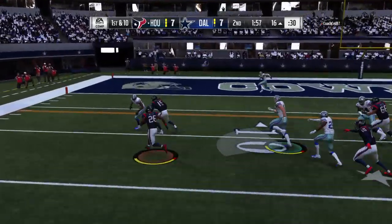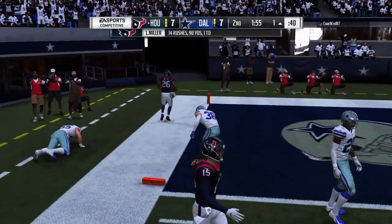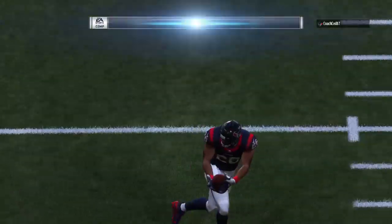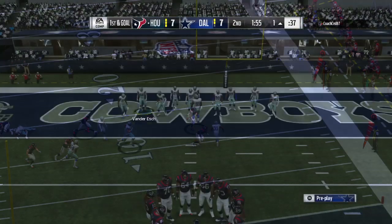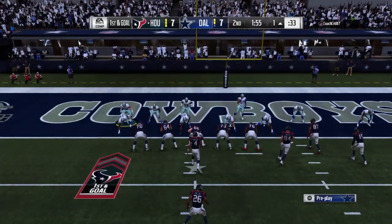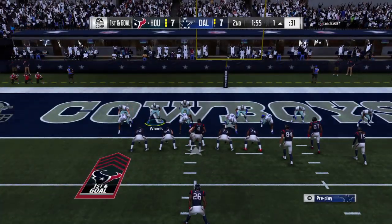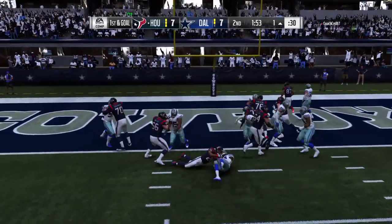Toss it to Miller. Another nice gain, 16 yards there, and a first down again. Really good, skillful, tough running throughout this contest. Picked up first down after first down. He's got to have a nickname, doesn't he? How about the human first down machine? I think that fits. They'll try to punch it in with Miller.